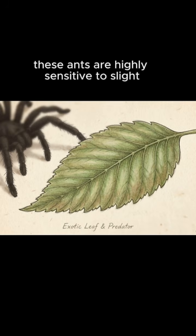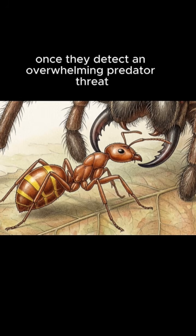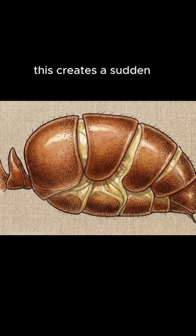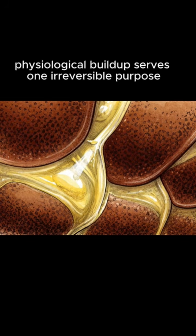These ants are highly sensitive to slight leaf vibrations. Once they detect an overwhelming predator threat, they lock onto the target and angle their backsides directly toward the enemy. Then, the worker violently contracts its abdominal muscles. This creates a sudden and massive spike in internal pressure. This extreme physiological buildup serves one irreversible purpose.